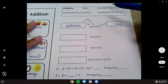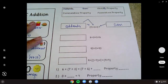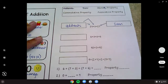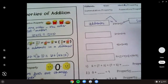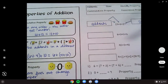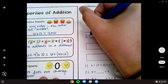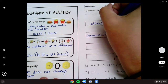Now I'm looking at this problem. I see 6 plus 3 equals 3 plus 6. What could that be? I have identity property, commutative property, and associative property left. Well, I'm thinking back to my notes I took, and I notice that this reminds me of the hamburger and fries, because I see 1, 2, and then 1, 2. They're just in different orders. Oh yeah, this is the commutative property. So I'm just going to write commutative in that box.